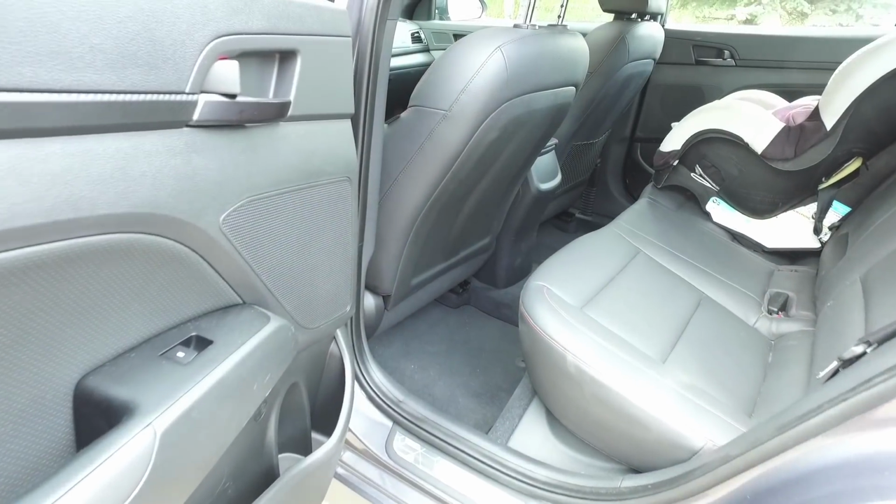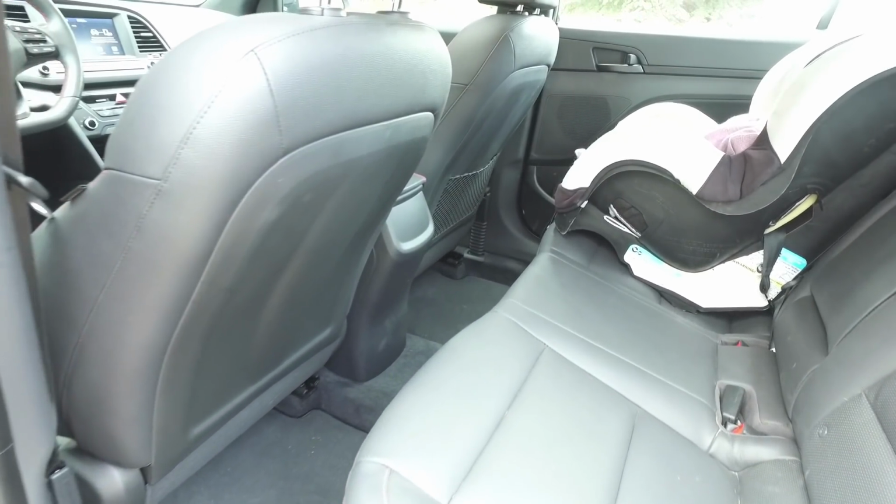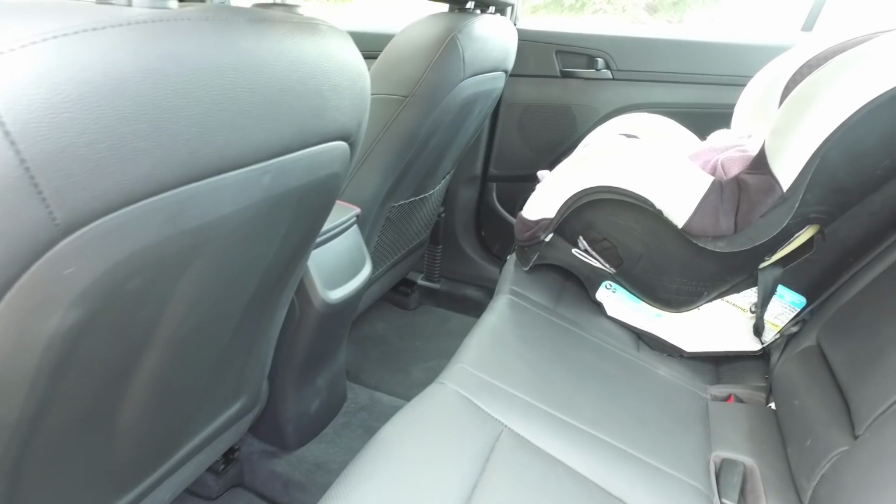So the Elantra Sport's back seat is going to be exactly the same as the regular Elantra's seat. It was redesigned for this 6th generation, and it's gotten a little bit bigger, 2 inches of extra legroom, but it's still not a particularly spacious second row. My legroom's okay at 6'2". I'm kind of maxed out if I've got the driver's seat set for somebody who's 6'2", but for kids back here, they're going to be all right.